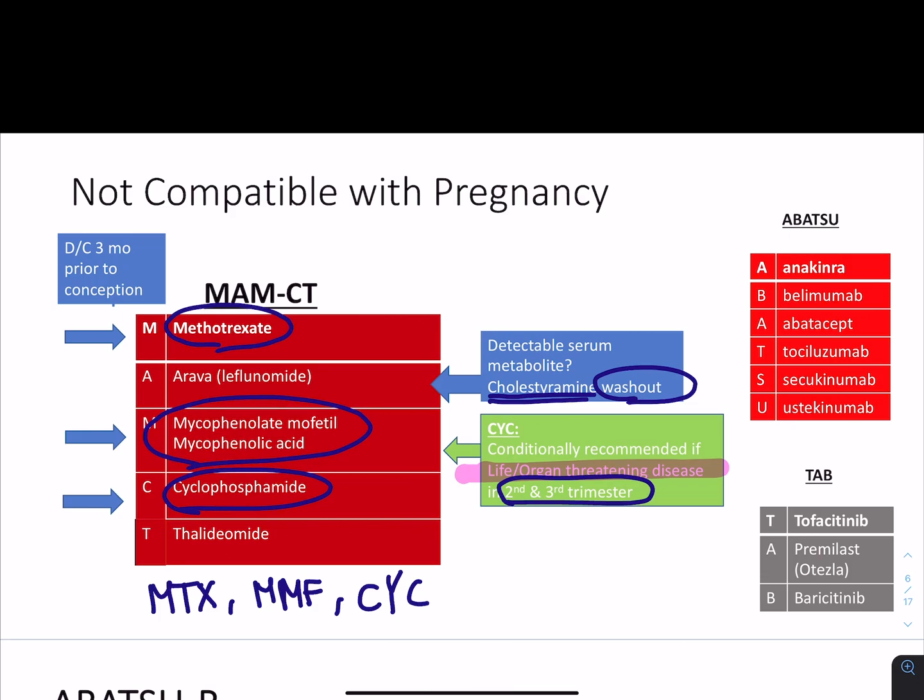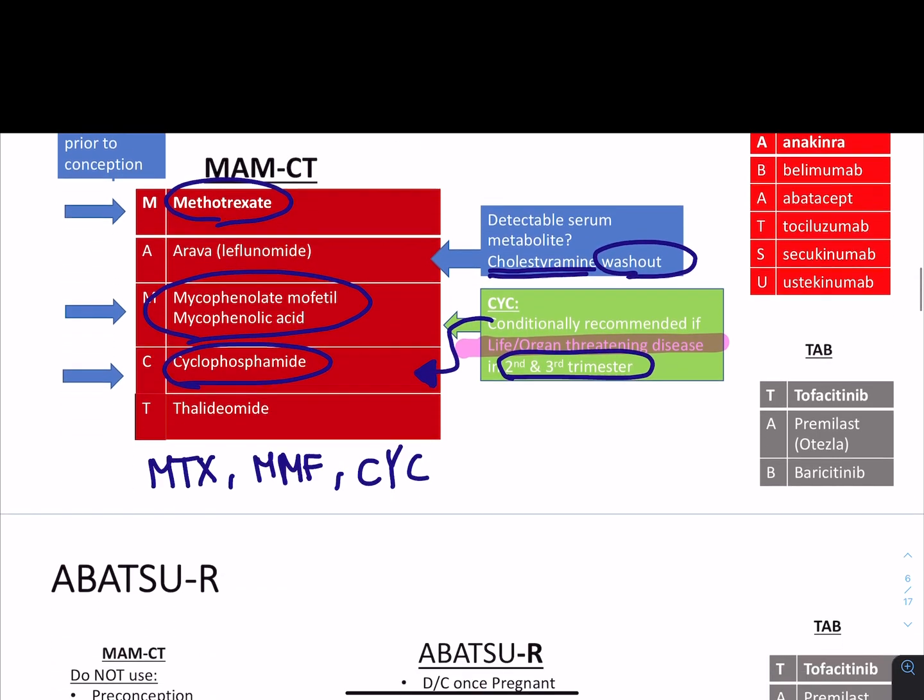Oh, excuse me for the mistake. Here, the cyclophosphamide, the medication, the arrow is pointing at mycophenolate mofetil, but obviously it's a typo. Okay, what is a BATSU-R?